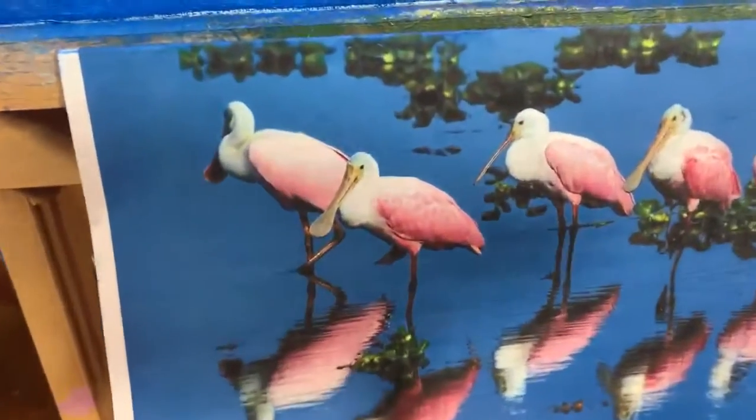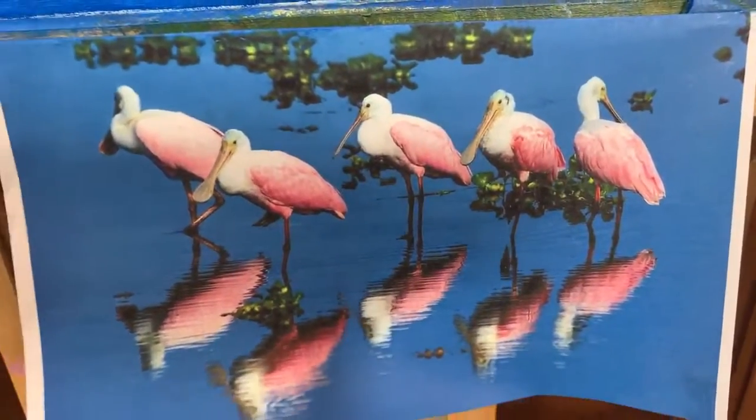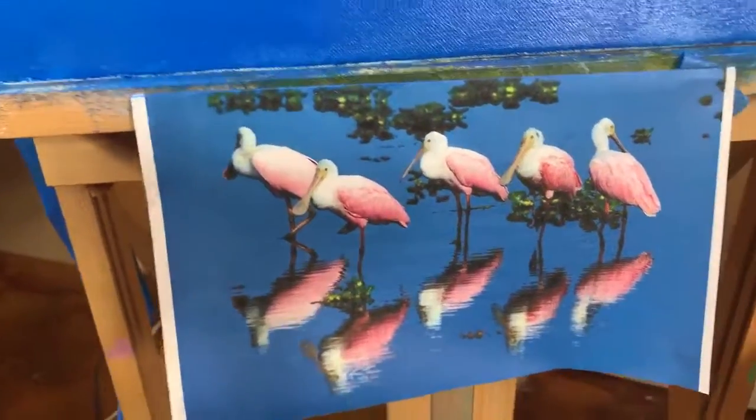So these are the birds. We're going to name these birds. What's a famous group of 5? I don't know.